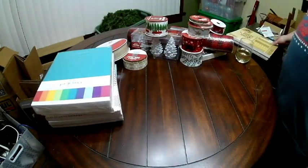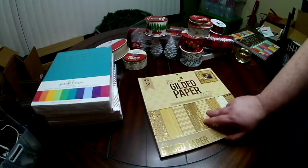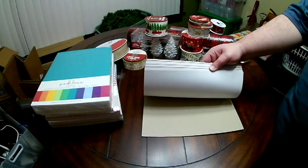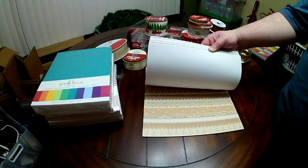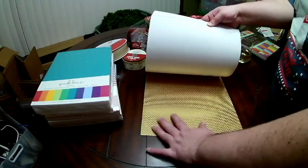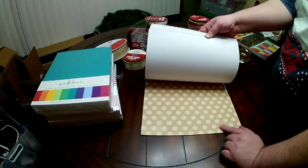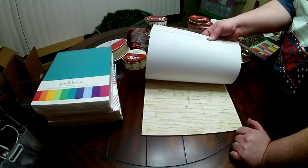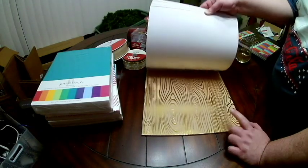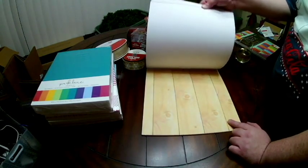The other thing I got were a couple, actually three, of the more colorful paper packs. This one, I'm in love with this one. Let me tell you. This is just some of the cutest patterns in my mind. So even though it's pretty basic, I'm loving this. It's a gold with the craft paper and the pattern, as well as here's just a beige and brown polka dot, a wood grain type, gold inset wood grain. Loving this. Another wood grain.